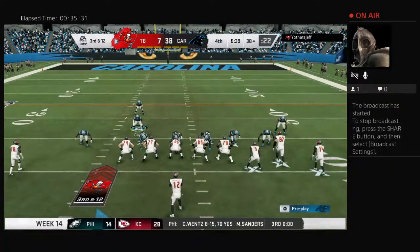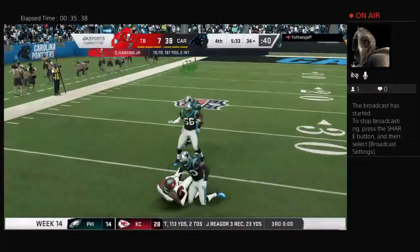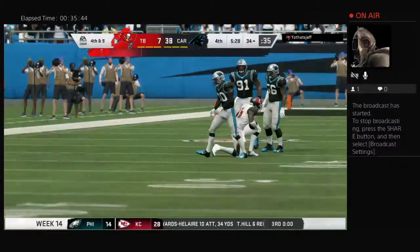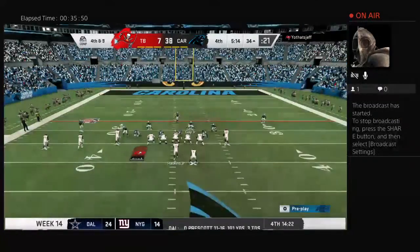Here we go. Third down. Here's Haskins, and he's going to have the connection to Foster. He'll be brought down at the 34, well short of the first down marker. A critical one here if they're going to have any shot at this thing. So they'll go for it on fourth down.